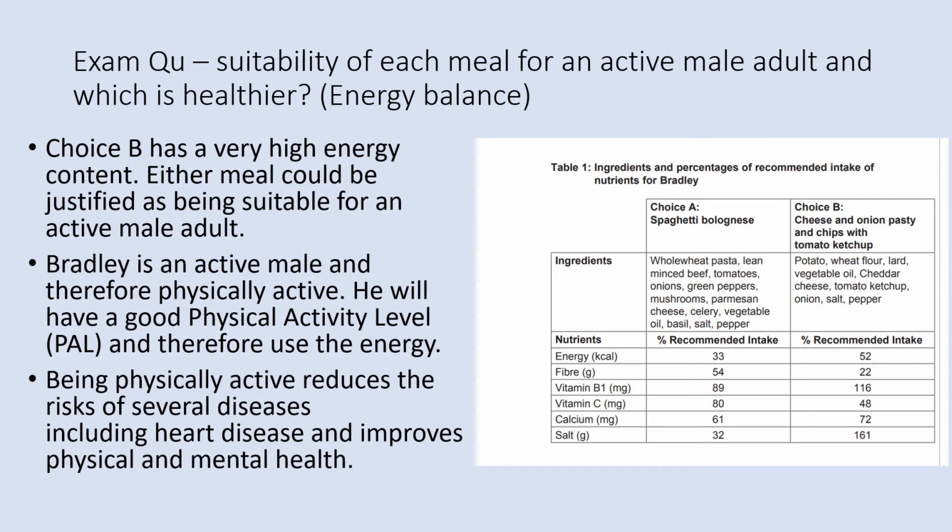So the exam question is the suitability of each meal for an active male adult and which is healthier. And you also need to think about the energy balance. So choice B has a very high energy content. Either meal could be justified as being suitable for an active male adult. Bradley is an active male and therefore physically active. He will have a good physical activity level and therefore will use this energy. Being physically active reduces the risk of several diseases, including heart disease, and improves physical and mental health.